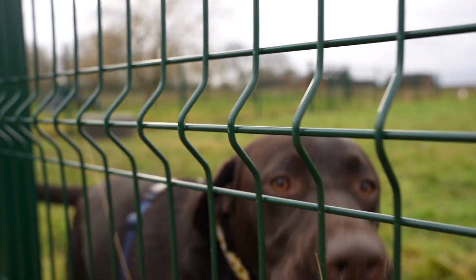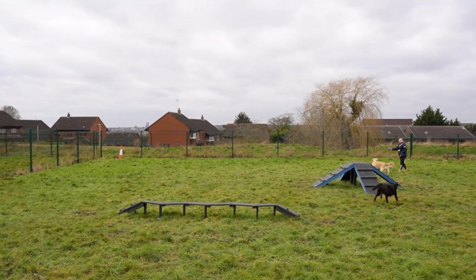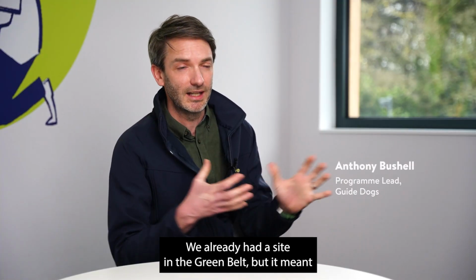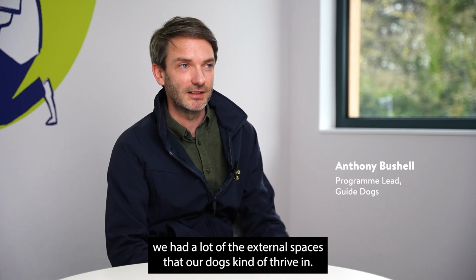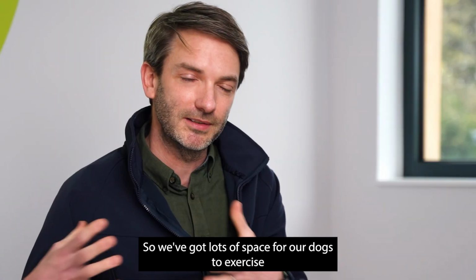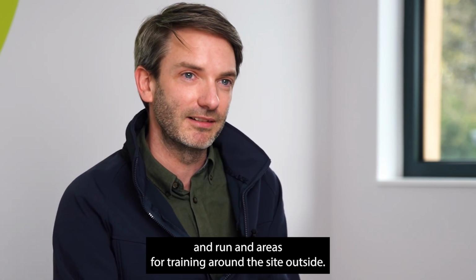Guide dogs play with equipment in a grassy area with a staff member. Anthony Bushell, Programme Lead, Guide Dogs. We already had a site in the Greenbelt, but it meant we had a lot of the external spaces that our dogs thrive in. So we've got lots of space for our dogs to exercise and run, and areas for training around the site outside.